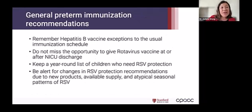So in summary, the general immunization recommendations for preterm infants and children: remember that the hepatitis B vaccine has exceptions to the usual immunization schedule. Don't miss the opportunity to give rotavirus vaccine at or after NICU discharge. Keep a list year-round of children who need RSV protection in your practice. And be aware of changes in RSV protection recommendations due to new products, available supply, and atypical seasonal patterns of RSV. And now I'm going to stop sharing my screen and let Janice talk to you about screening.